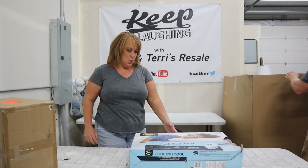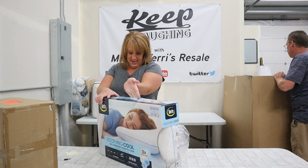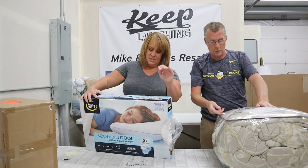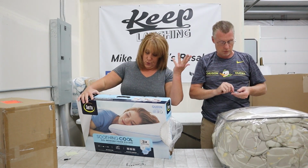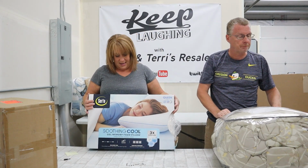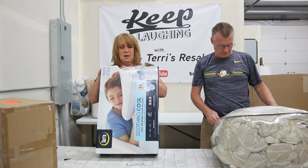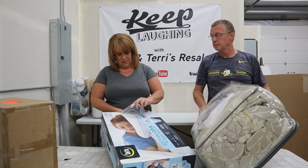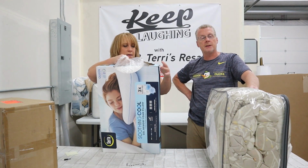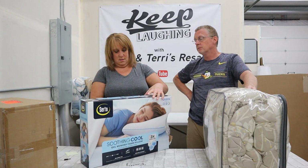Another one of those. Gel memory foam pillow, queen size. We do not get nearly what these retail for. This one says it retails $120. It's probably on sale for around $70. I'm questioning this one already. Those things are really hard to tell until you pull them all the way out and really inspect them. But I'm going to say $30 for this one. That's probably about right.